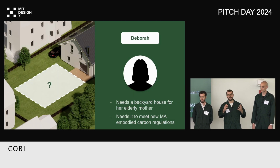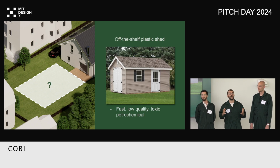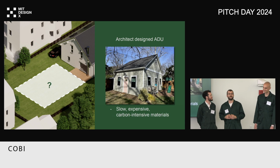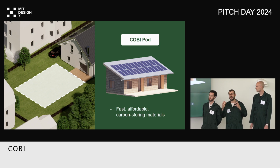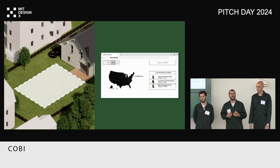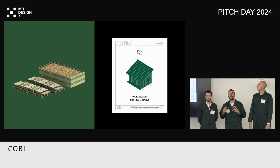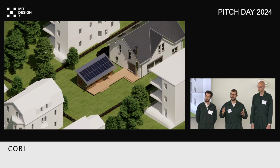Take Deborah. Deborah needs a house for her mother and needs this house to meet the new carbon regulations. Her current market options are a toxic off-the-shelf plastic shed, or an architect-designed ADU that is going to be slow, expensive, and probably will use the same problematic materials. Our COBI pod is a fast and affordable alternative that also uses carbon-storing materials. Our website connects local materials with local labor while expediting the permitting process. On site, we deliver the materials, and one of our COBI certified contractors assemble these pods step by step. Finally, Deborah has a healthy carbon-storing house for her mother.